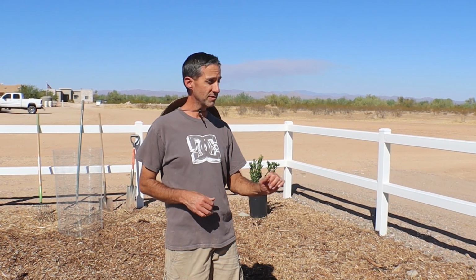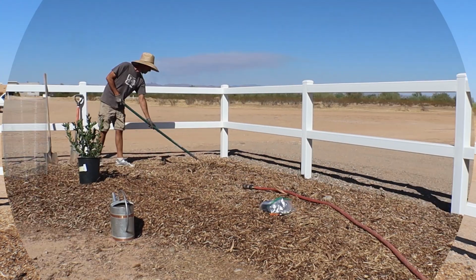We talked to you guys about that in last week's vlog where we planted out the rest of these trees, the guavas. That was down at the end, so it's been watered a few times here, so hopefully it's gonna be fairly easy to dig and plant.